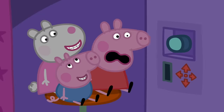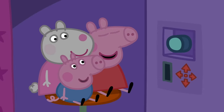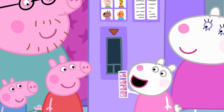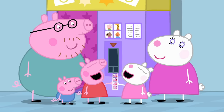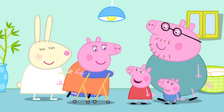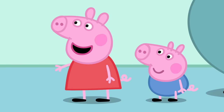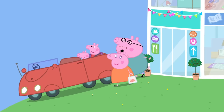When does it flash? Ah! I missed it again. Do a funny face. And the last one. Has it finished yet? I think I might be in that one. Here are the pictures. Look at all of those funny faces. Again, again. I think it's time we pick up Mummy Pig. Mummy, did you have a perfect day? Yes, thank you, I did, Peppa. Did you? Yes. We went up and down the magic stairs and we saw Susie and did some funny pictures. That does sound nice. Home time!